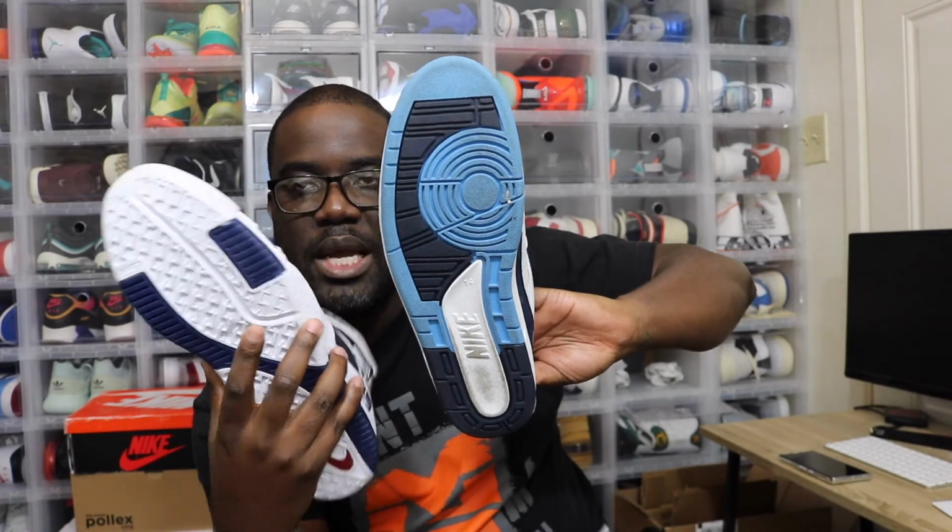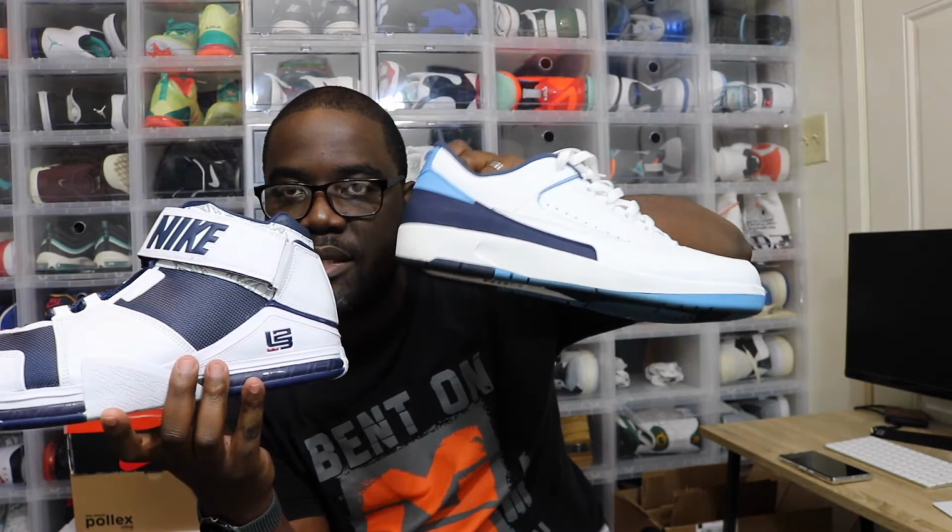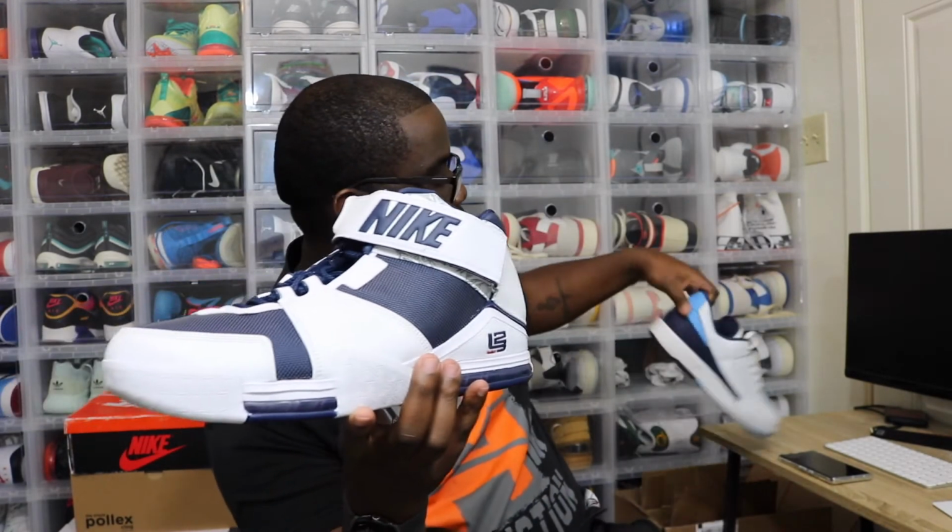Which one do you all like better? I know most people are going to say this one. Most people have been riding with Jordan since 1985, and they're not going to change their mind. But I like these. I like these a lot, and I'm glad that they were readily available for me to cop. All right. But anyway, that's going to do it for this one.